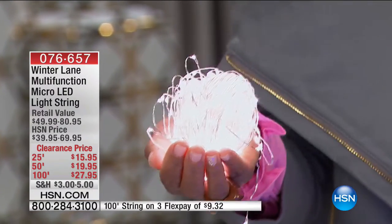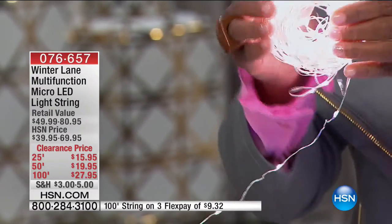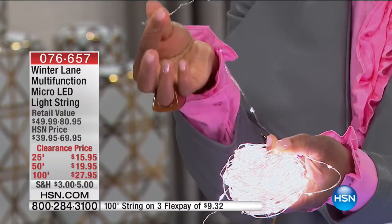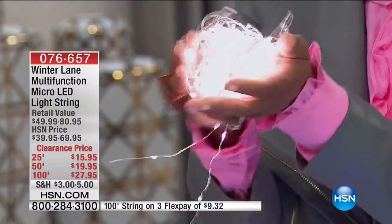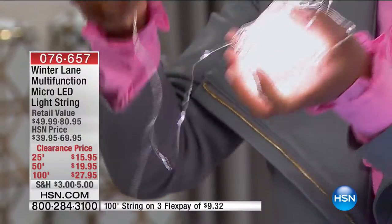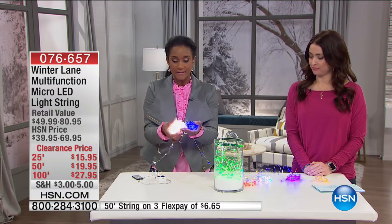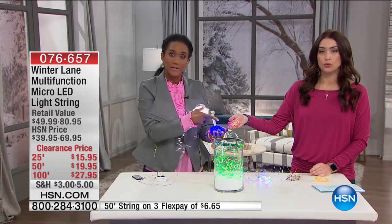Now, typically, we were talking about three strands of 10 feet. This is 100 feet. What does 100 feet, 400 little rice-size LED micro lights look like? This is what it looks like. Oh, this is fun. 400. Can you imagine how much you could do with this? This is what 100 feet, yes, 50 feet looks like. Can you see the difference? So here's 100, here's 50, or 25 feet. So it's important that you can see the difference.